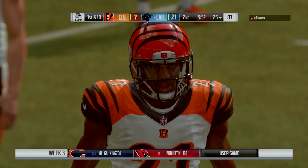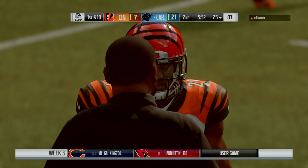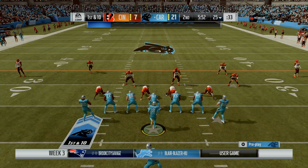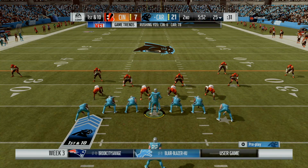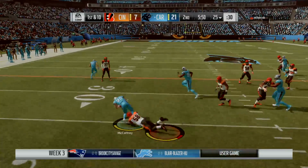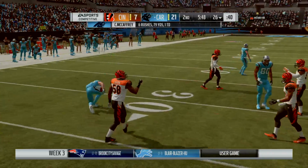Here come the Panthers now, set to take over on offense. And the ledger for them so far looks pretty good, doesn't it? It certainly does. Touchdown, touchdown, touchdown. Not sure it can be much better than that. They've got to feel very good about the groove that they're in at this stage of the game.